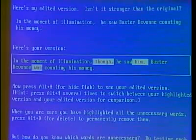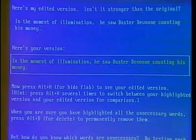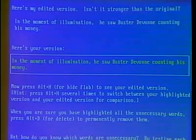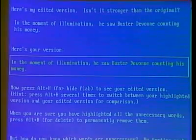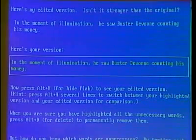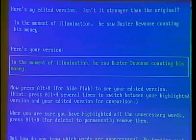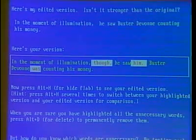And sure enough, in a moment, you can look at your sentences, or in this case, the sentences from Paris Trout, and see what it looks like without those words. And you have: in the moment of illumination, he saw Buster Devone counting his money. A lot sharper, crisper sentence. Stronger and better. And if you're worried at all about having lost something, you can, with a keystroke, bring them back, take a look at them, be sure you've done the right thing, and then finish it off. That's a minute course in character development.